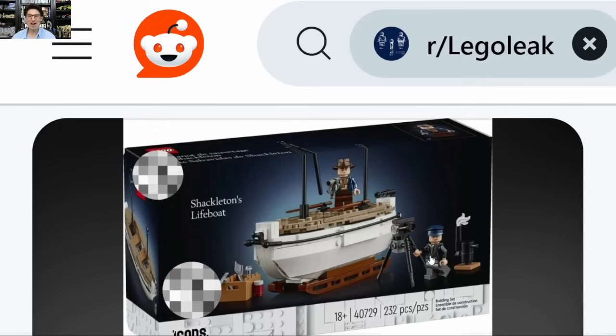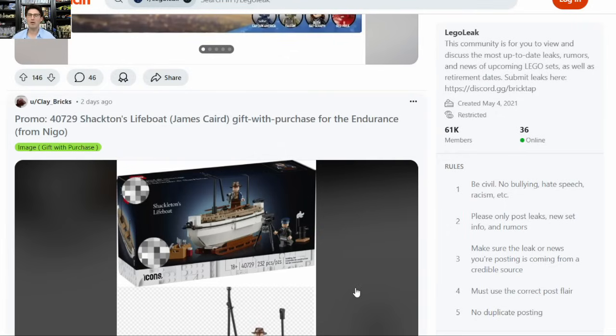Oh, and I just realized they've got the James Caird on the sled, which was a pinnacle part of the story. This GWP comes with a couple of minifigures. There's some other Easter eggs in here I can see related to the story. This is awesome. I can't wait. I am speaking as a Lego fan. I have no idea if either of these sets will be good investments. I'm sure Endurance will have a long shelf life.